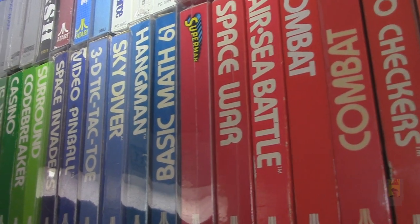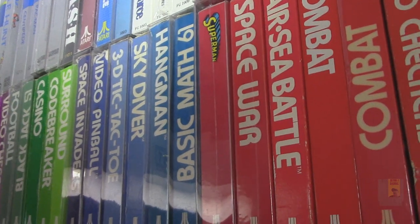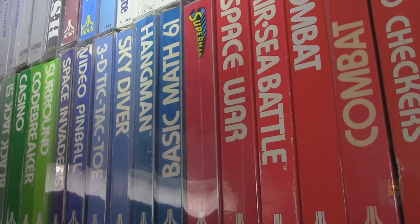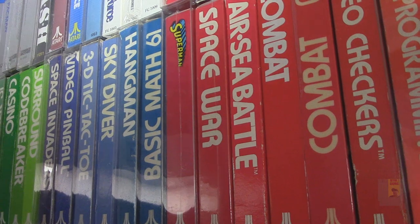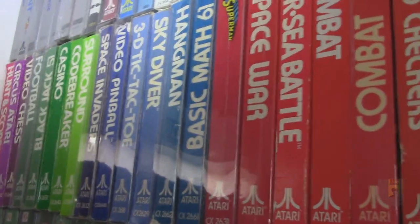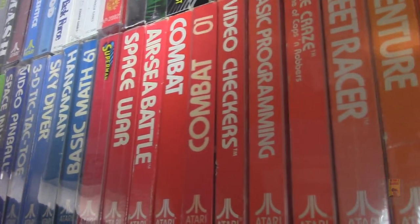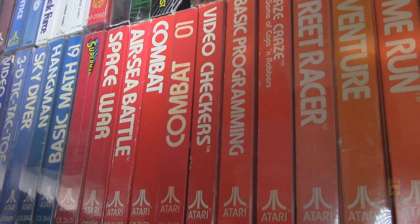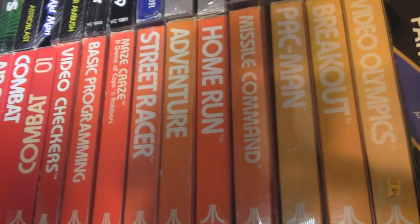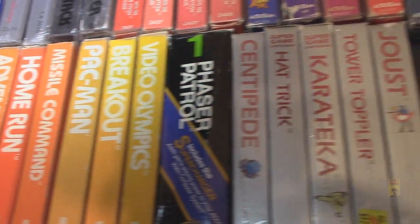Basic Math goes for about $5 loose, but in the box, I've seen them go as much as $100. I got that as part of a lot some time ago. Really good deal back when Atari was really, really easy and cheap. I mean, they still are fairly cheap for Atari. Box Superman. That was pretty cool looking. Pac-Man.